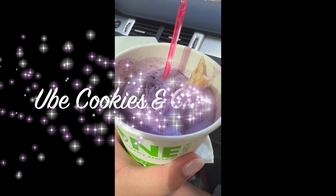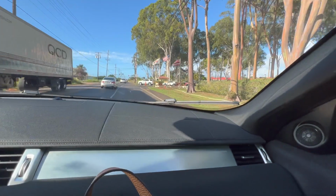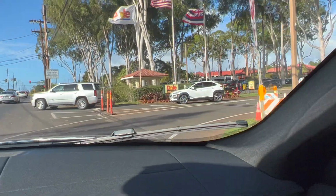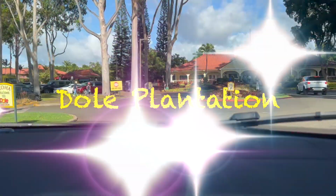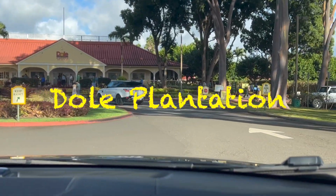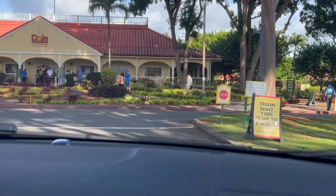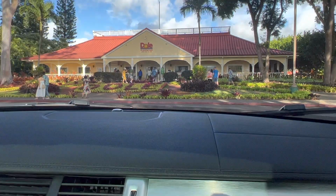At the light, turn left onto Aloha Boulevard. We're here! Is the formula up there? Wow! Wow! Oh wow! We're here! So many people. There's Dole Plantation.